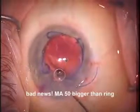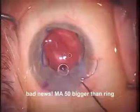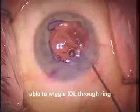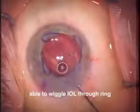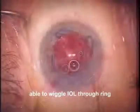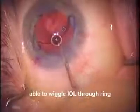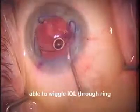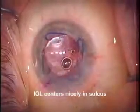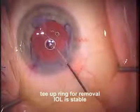And you can see we have a little bit of trouble sort of stuffing this optic in through the Malyugin ring. But eventually we're able to get the lens behind the iris and into the sulcus. And actually here you can see the ring is kind of helpful for guiding this haptic into the sulcus. And so now we have this MA50 which is in the sulcus and nicely centered.